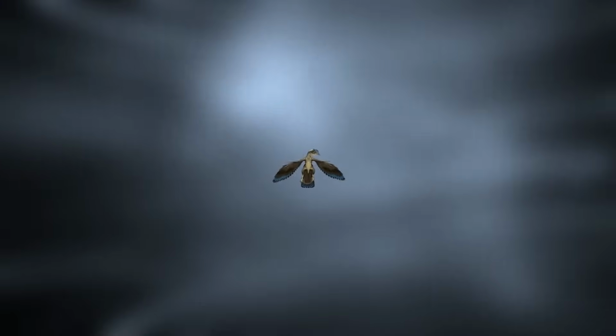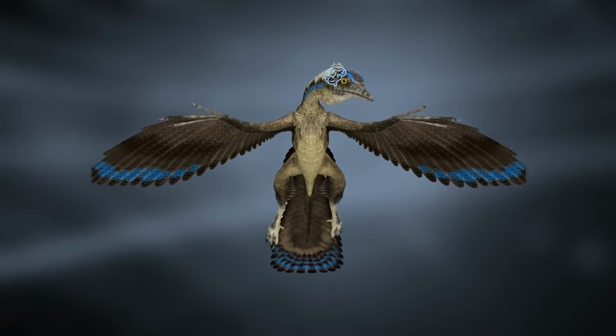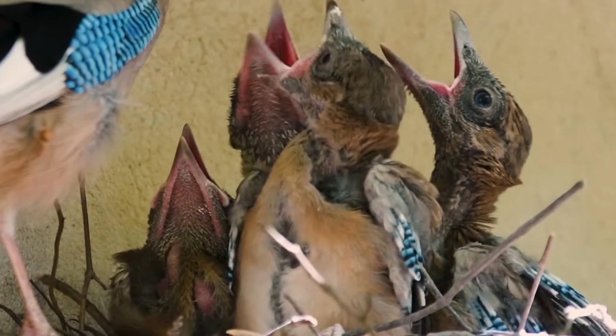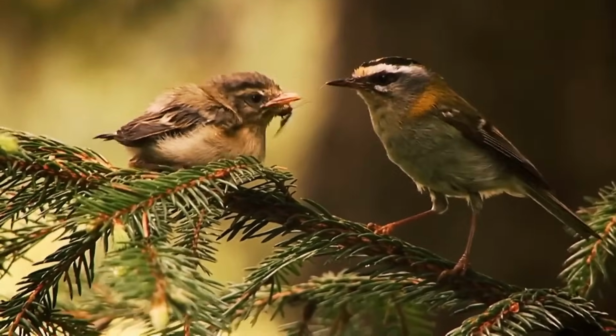But as birds continue to evolve and spend more time in the skies, their brain developed larger for their cognitive abilities. After hatching, their early development was then more focused on the brain, and the chicks slowly became more reliant on their parents over time.